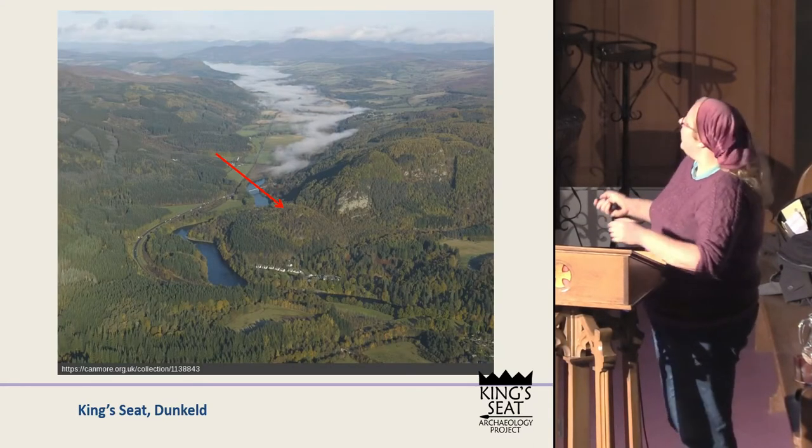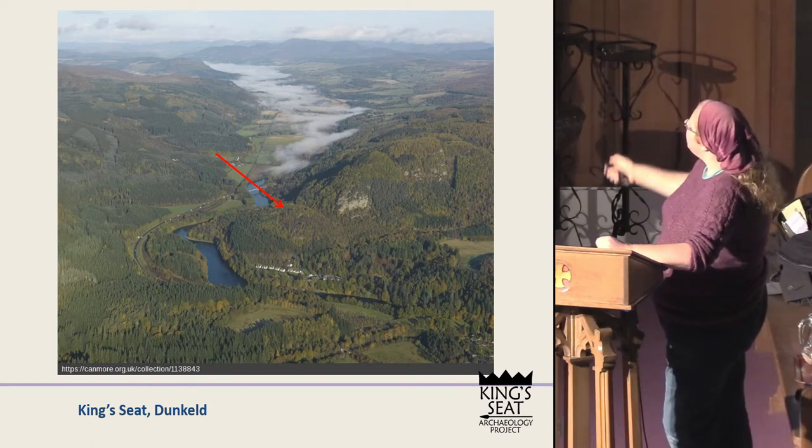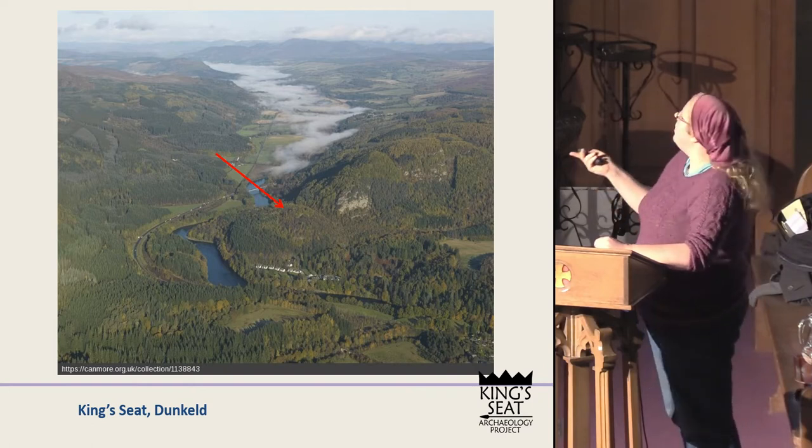So this is the site of King's Seat, just on top of this very heavily wooded knoll here. This is the King's Pass, this narrow pass running through, and then the River Tay, and you can see just how prominent and strategic the position of the site is, looking up the river.